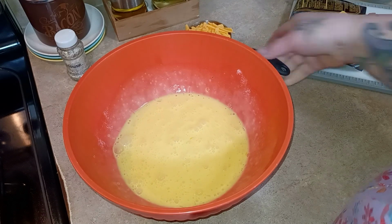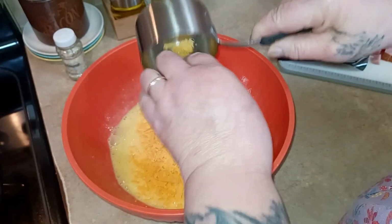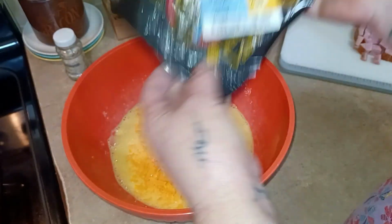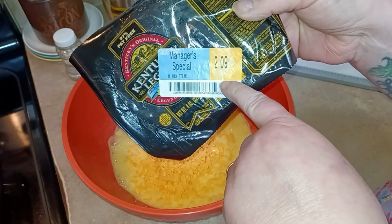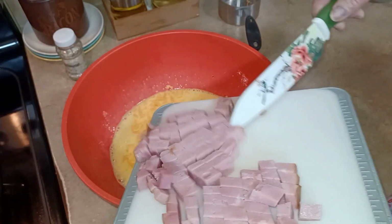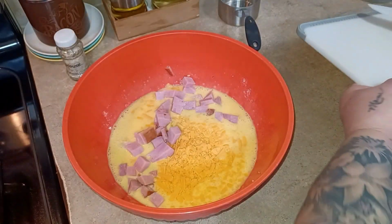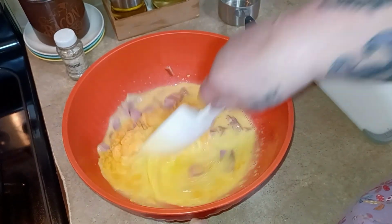Okay. Then we need 1 cup of shredded cheddar cheese, or any kind you want, really. That's up to you. And then 8 ounces of ham, and I'm just using this. It's Kentucky Legend. We really like this. It's just a ham steak, and you can see I got it on markdown, and I had it in the freezer. I just took it and diced it. You could use any breakfast meat that you like, I imagine. Canadian bacon, sausage, bacon.